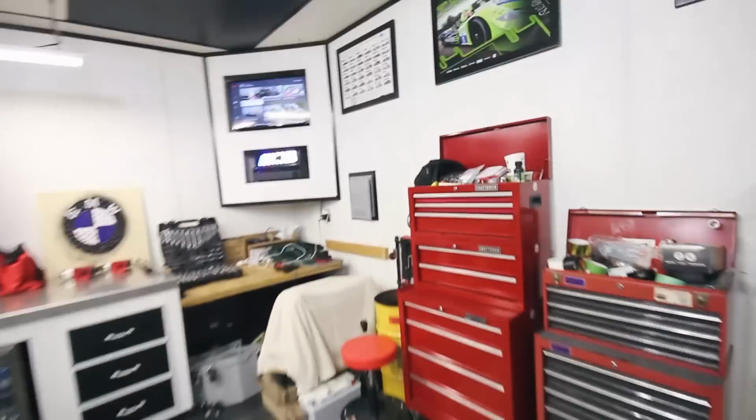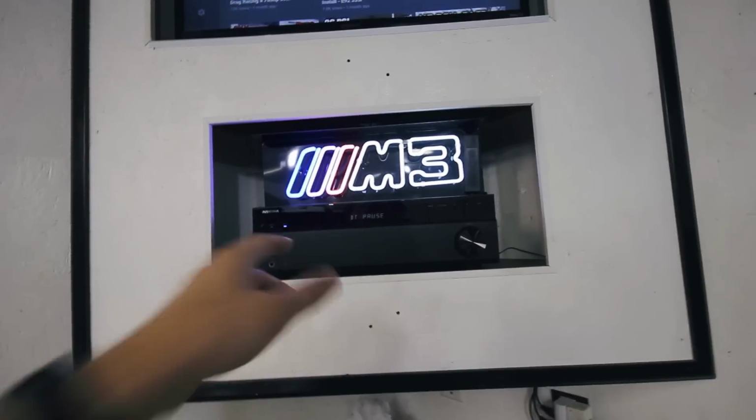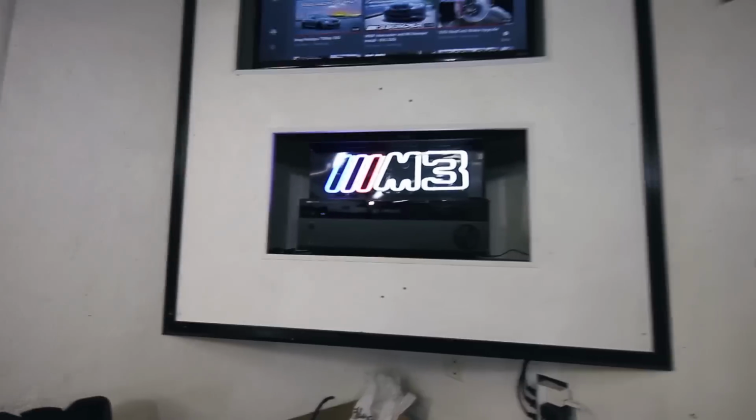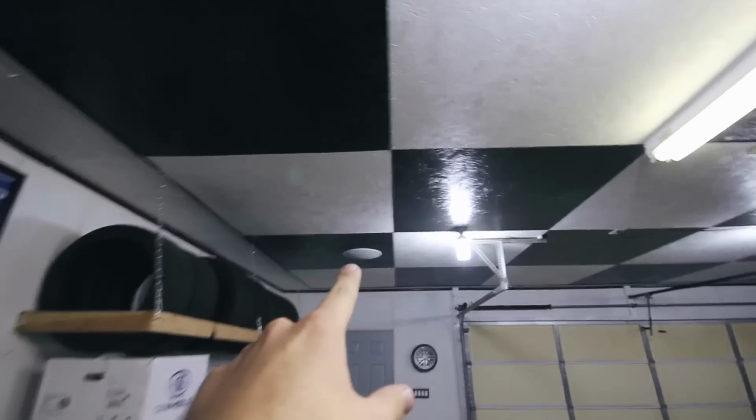But other than that, as far as technology goes, this is just a cool creature comfort as well. It's a Bluetooth wireless stereo receiver, and I can pretty much play anything wirelessly from my phone to the multiple speakers that you'll see up in this garage. And that is just making life easier when you're working on cars.